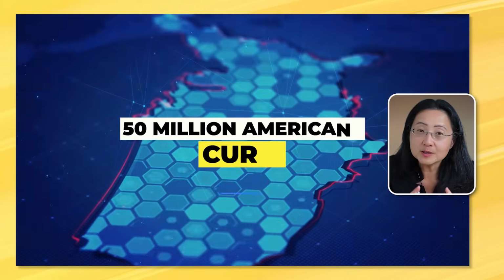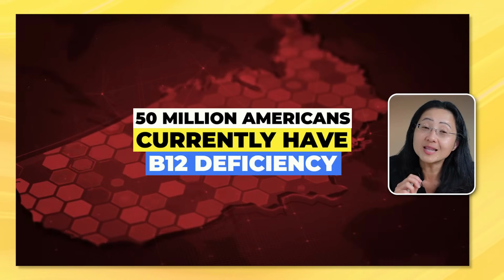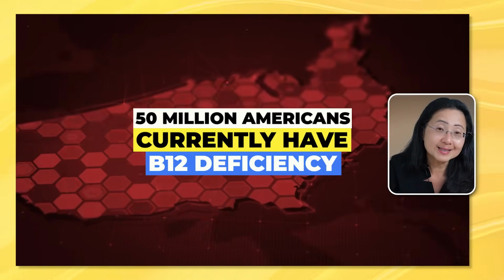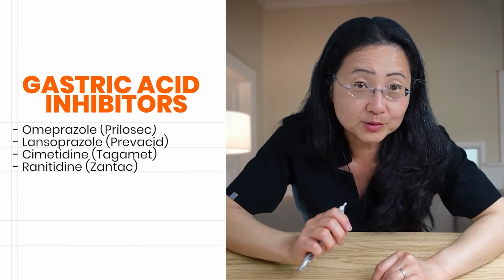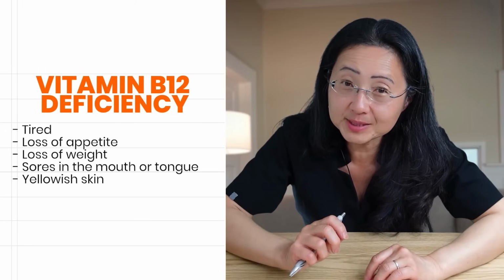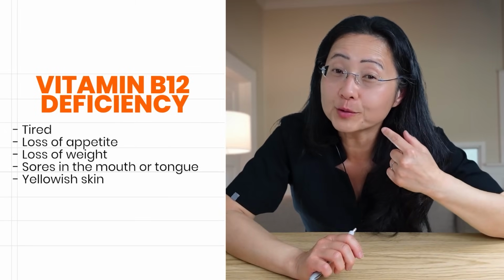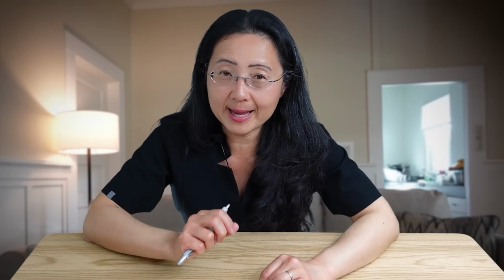This means 50 million Americans currently have B12 deficiency, mostly due to the lack of vitamin B12 in their diets or the lack of absorption of vitamin B12. Here is a list of risk factors. Keep in mind, if you are on metformin for diabetes or gastric acid inhibitors, you are also at risk of absorbing less vitamin B12. If you feel tired or have a loss of appetite, losing weight, have sores in your mouth or tongue, or have yellowish skin, you also may have vitamin B12 deficiency. Diagnosis will require a blood draw, like a complete blood count, to look at your red blood cells, your hemoglobin and hematocrit, as well as vitamin B12 levels, but MMA or methylmalonic acid levels are actually better.